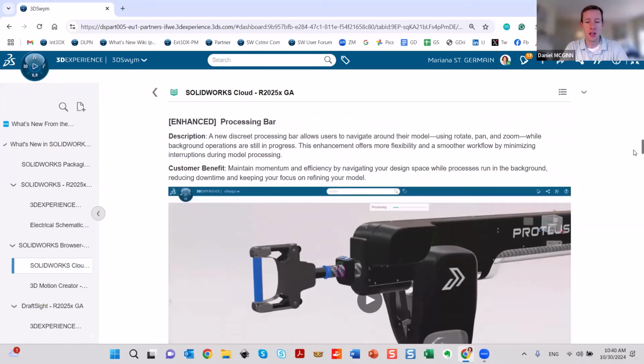Okay, next, we've improved the processing bar so that it's more discrete and less intrusive. Previously, we had a processing dialog where the processing dialog would come up right in the middle of your screen, and it would block you from navigating around your model. That actually isn't necessary because all of our computation is happening on the server side, whereas the rendering of the graphics area is happening on the client's machine. So we now permit you to navigate around your model, which is all a client-side interaction, while processing is happening on the back end. So we can show the demo video to show how this is done.